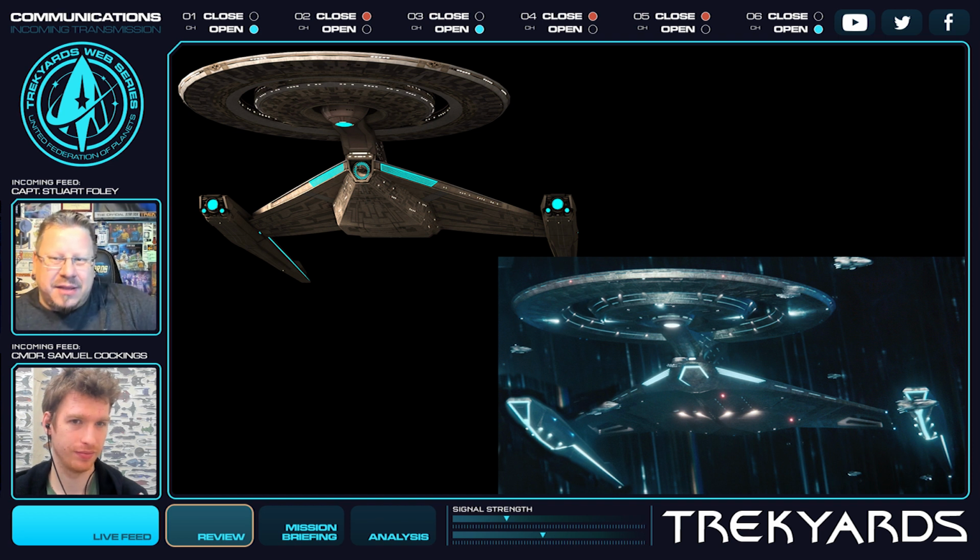No, but this shot's great. The deflector immediately stood out to me. The shape of the secondary hull is completely different. It doesn't have the lower triangular part. It's all put together, and it looks so much better that way. It's just such a great addition.